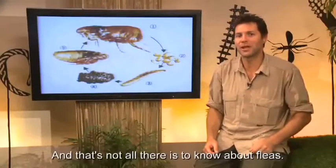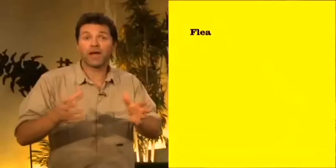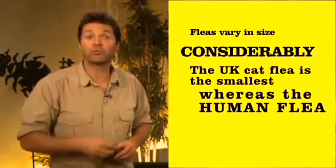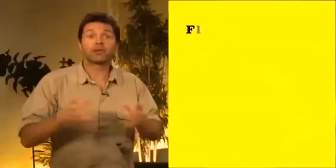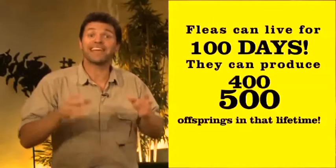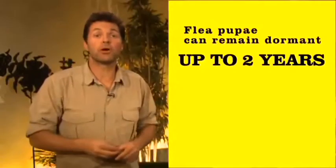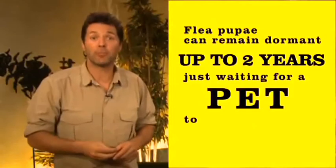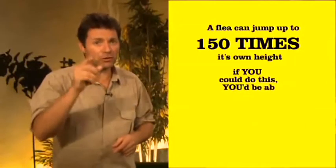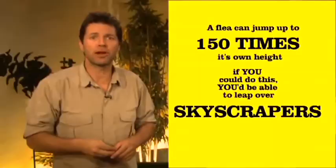And that's not all there is to know about fleas. Fleas vary in size quite considerably. The UK cat flea is the smallest, whereas the human flea is the biggest. Fleas can live for about 100 days and can produce 400 to 500 offspring in their lifetime. Nasty! Flea pupae can remain dormant up to 2 years, just waiting for a pet to come by. A flea can jump up to 8 inches high. That is 150 times its own height. If you could do this, you'd be able to leap over skyscrapers.